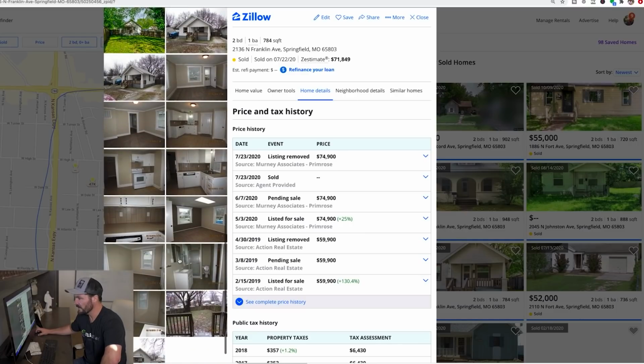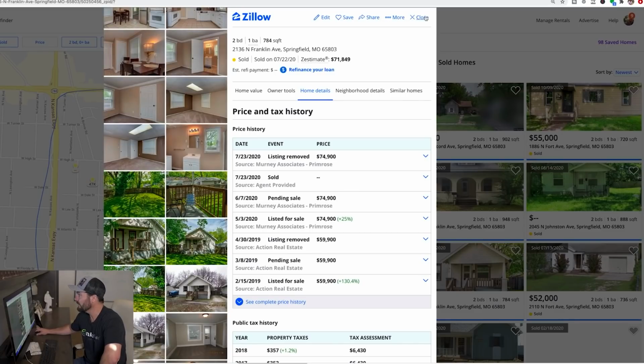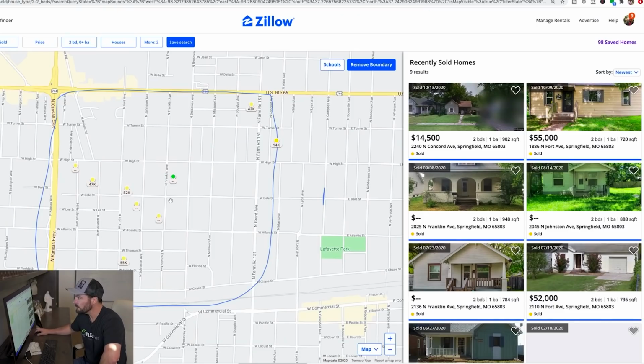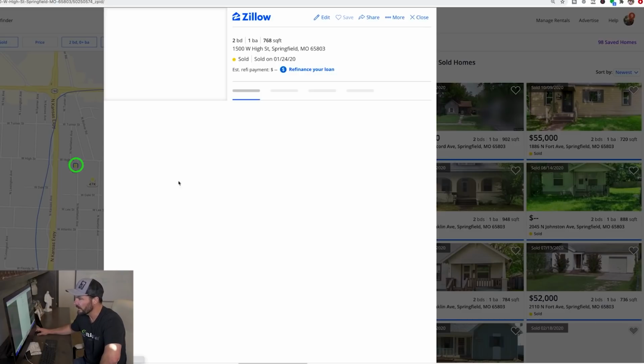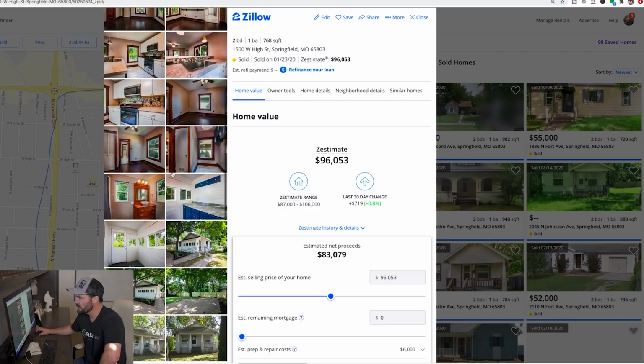So you could look at these and say, you know what, we could probably flip it if I spend money on it for 70, 75, because there's a comp for it. Are there any others? There's one more over here. So plenty of comps. Now this one's interesting too, because this looks like a flip as well, because the pictures just look super clean on it.